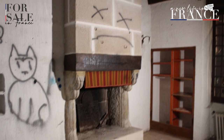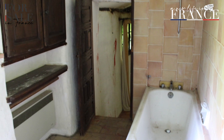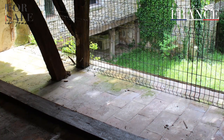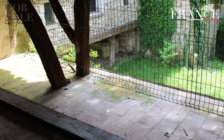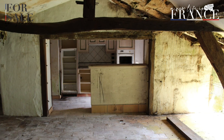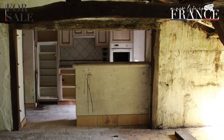So in that area, as we go down, there are some toilets and bathrooms. There's even a bit of a sun terrace coming off one of them, and you can see that sun terrace. There's a bit of blue tarpaulin on it, and you can get out onto there. And this could easily be changed. You're going to have to spend some money, of course you are, and it's there.